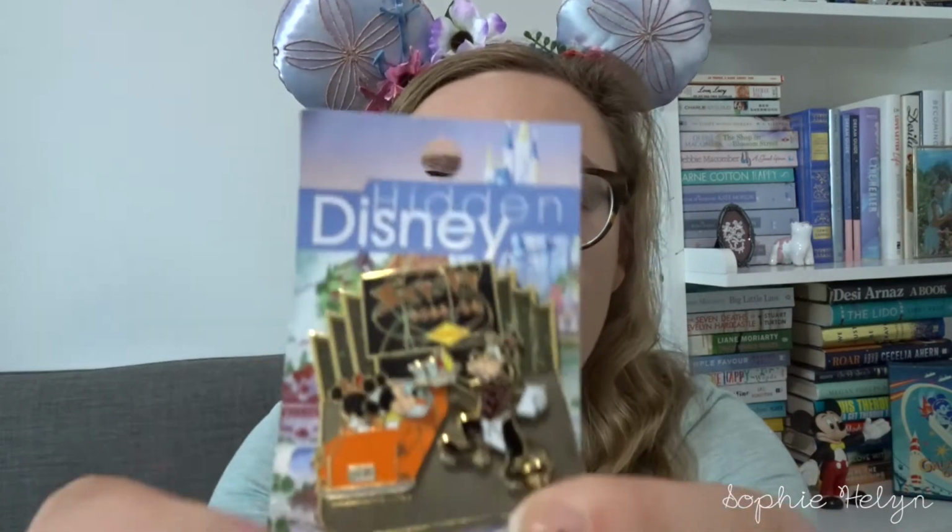This is one of my favourite restaurants, if not my favourite, probably my favourite. And I think I've only ever seen 2 or 3 pins of this restaurant. And you know, it's rare that pins are released for restaurants. It's a bit of an obscure thing, but because of the theming, I guess that's why they did it. And that is the Sci-Fi Dine-In Theatre at, well, back then I think it was MGM. Obviously now it's Hollywood Studios, so let's give you a close-up.